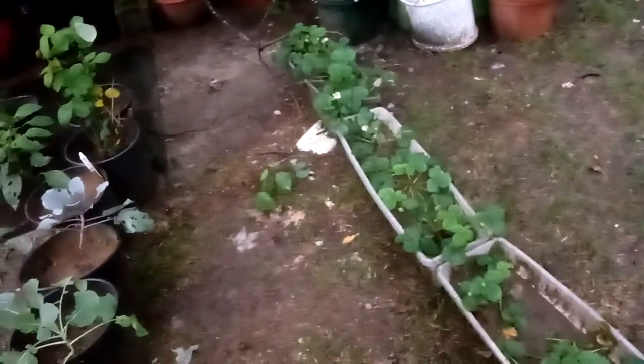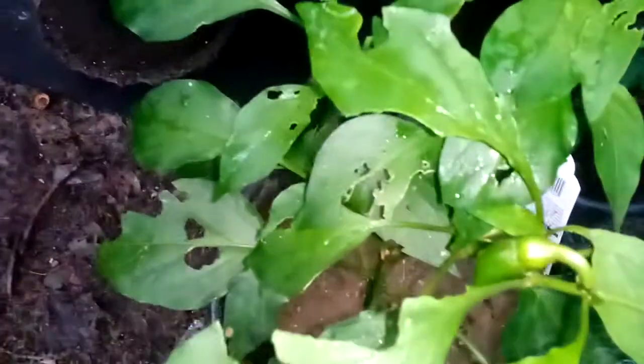I don't know if it was just too late in the season or not. I got tons of flowers on the strawberries, but unfortunately we got a critter getting them, so we're not getting any strawberries. There's some peppers popping up here and there still. This one's got a couple little ones and flowers everywhere. Got a decent sized one over here. But as you can see, the weather's getting this one too.